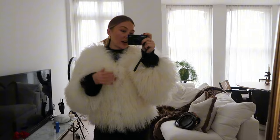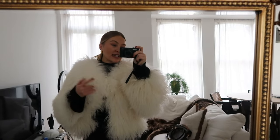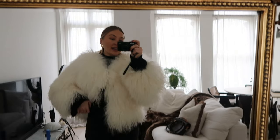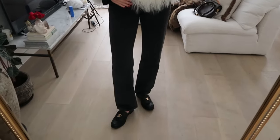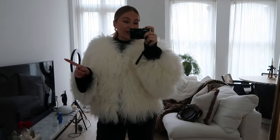Let me show you the full outfit in the mirror. Just a black, very basic jumper underneath to keep me warm with a Skims base layer. So I've got three layers on. And then I've just got my black wash jeans. These are from COS. And then I've got my little Chanel loafers on. I was just filming a get ready with me for TikTok.